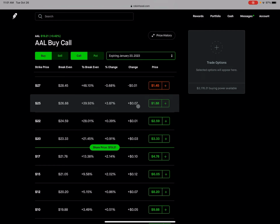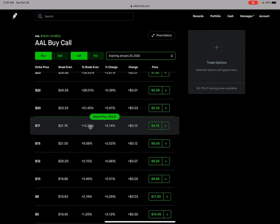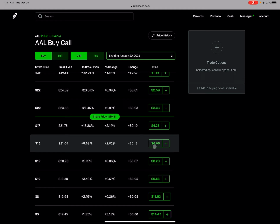Now, I don't like that because I don't really know if American Airlines is going to go up that much. It may very likely go up that way. I don't know. In fact, I'm not even trading American Airlines right now. This is really just for demonstration purposes. But generally, what I would do is I would probably go deeper in the money, which means that it's under the strike price. Now, you'll see that the premium is higher, so you're paying a little more, or usually a lot more.